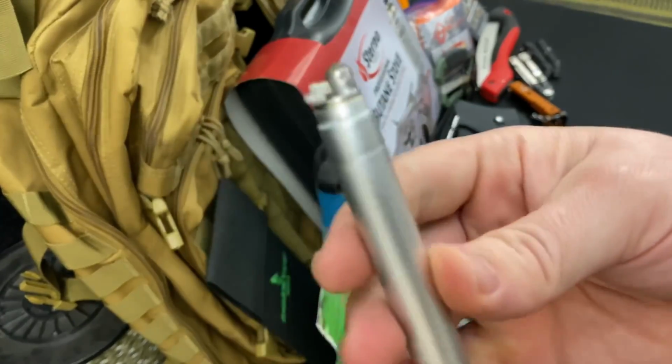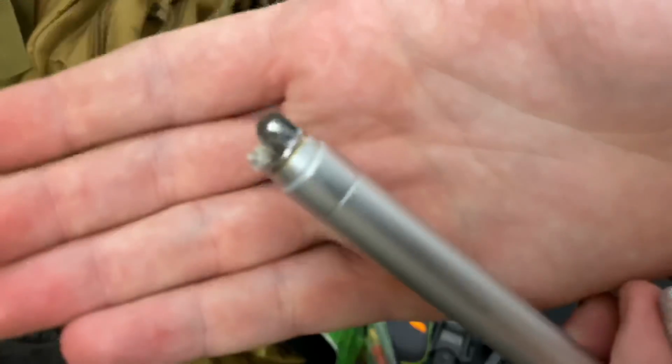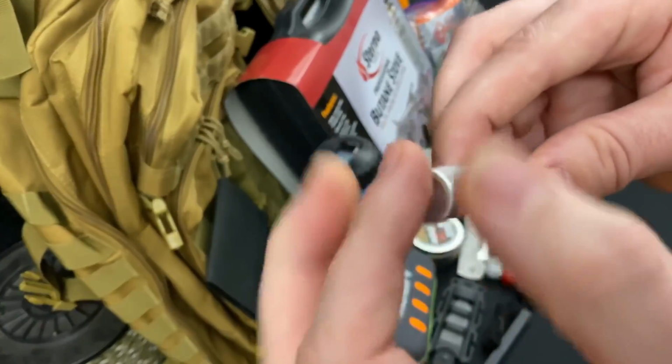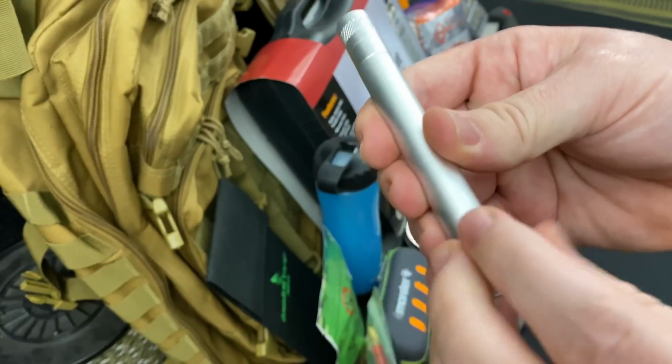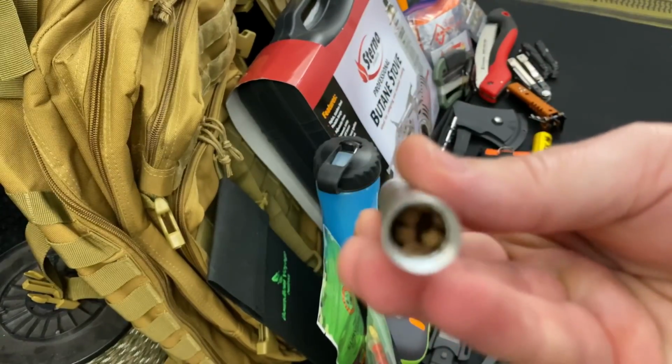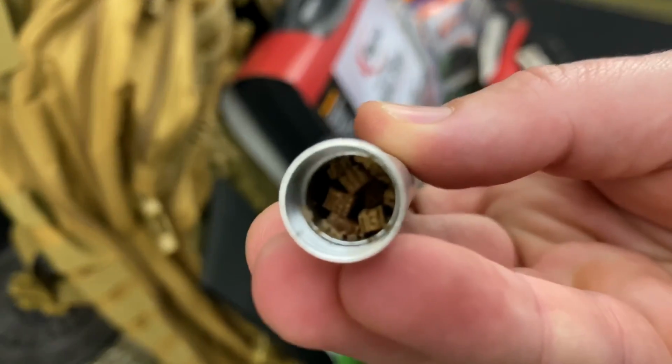So this is a lighter from a company called Smoke Honest. Now, they do sell paraphernalia for the people who enjoy marijuana, smoking a doobie, but it has a hidden compartment inside. And where my brain went was like, dude, I can stick so much fire tinder in here, and as you can tell, I totally did.